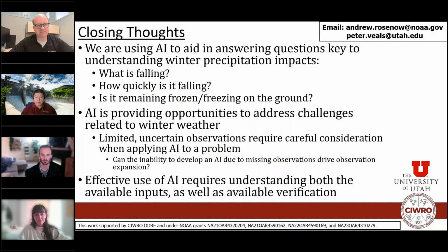AI is providing opportunities to address challenges related to winter weather, but limited or uncertain observations require careful consideration when you're applying AI to a problem. One of the things we do wonder, though, is if we're struggling to develop an AI in a certain area, can this drive us to fill in these missing observations or improve observations? It's also important for effective use of AI to understand both the available inputs, what goes into your model, and the available verification. Garbage in, garbage out is true here, and you have to know what you're feeding your model and what you're verifying against to know the question you're answering.